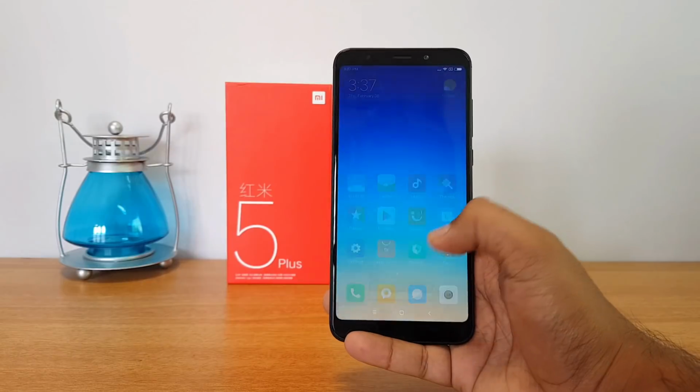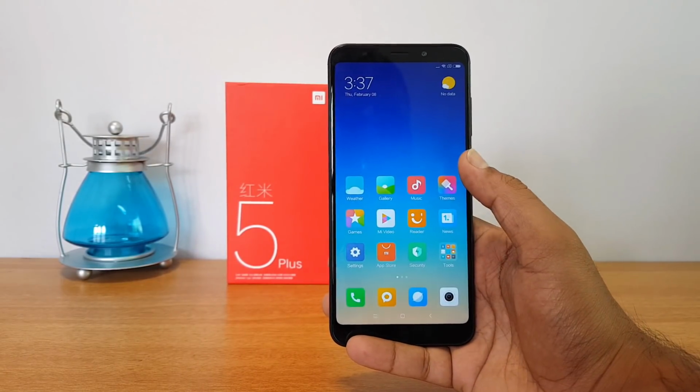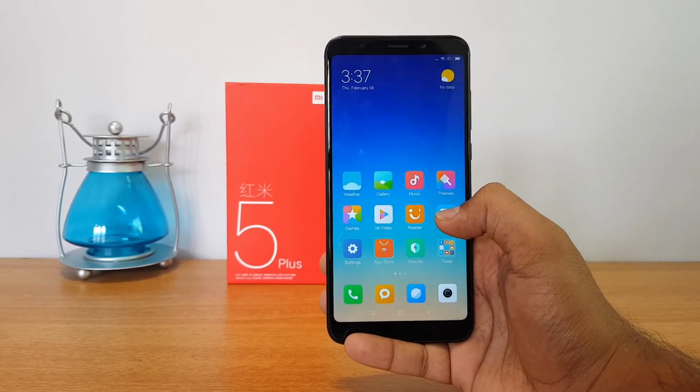But 625 is a really good chipset for this price segment and does the job really well. There's hardly any issues, and the multitasking is also implemented really well, and you can see that there is absolutely no lags whatsoever on this device when using the device even in heavy gaming as well.